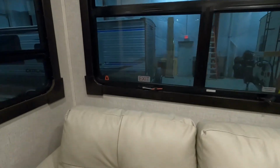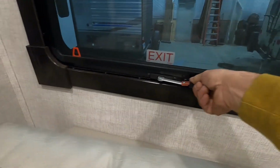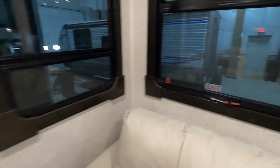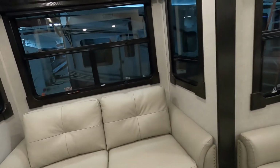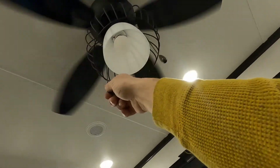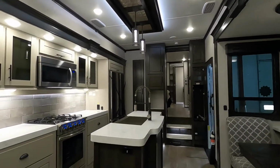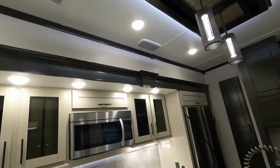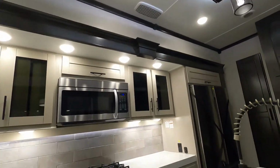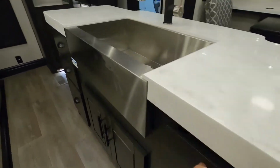Here you have emergency exits up here. You can grab this screen and pull it out. Pull this up, and you can literally push this window all the way out. Same thing on the other side. Your fan up here. Your light control. 3 levels on that. You have a remote for that exhaust up there. Find some of your remotes.